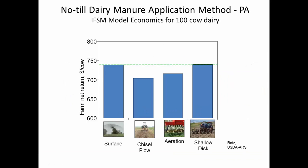And the last thing is economics. Here we've used the integrated farming systems model to model a 100 cow dairy to look at the economic impact of these different systems using the results from our research. And the main conclusion here is if you look at surface, which is the default application system for no-till, and compare that to the shallow disk or low disturbance injection, the economics are pretty close to the same. It's for different reasons. The surface is more economical because it's the cheapest way to go. We can spread a lot of manure in a hurry, minimal equipment requirements. The shallow disk injection, we need to use injectors, so we're paying the capital costs of injectors on the manure. We also know that injection is significantly slower than surface application, so it takes more time. That increases labor costs, which are figured into this.